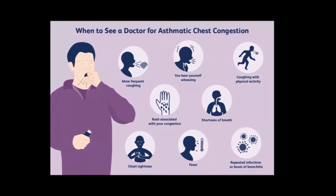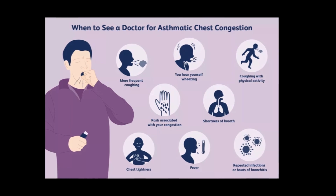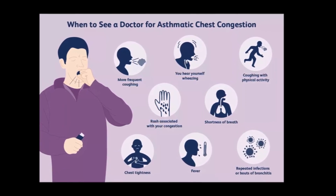There is a time that you need to go to the medical doctor for the asthmatic chest problems. Take a look at these warning signs and learn them very distinctly.